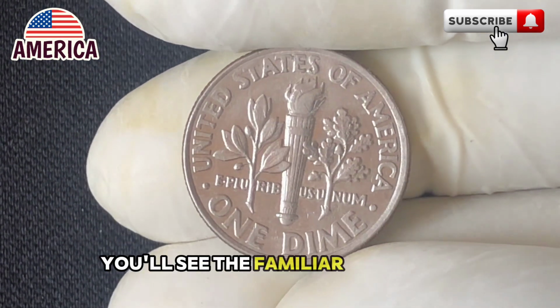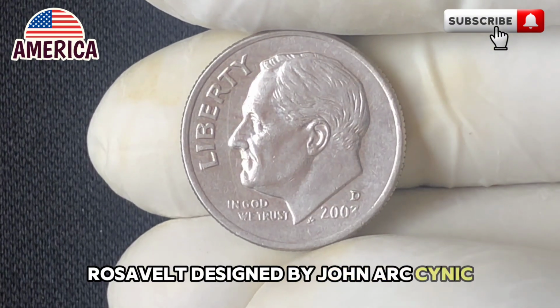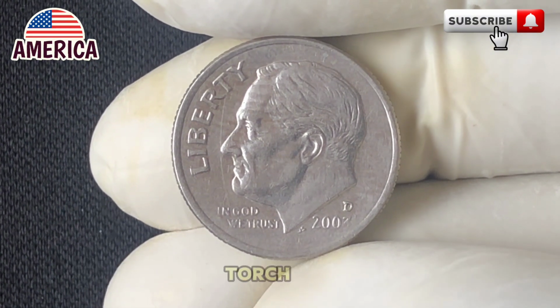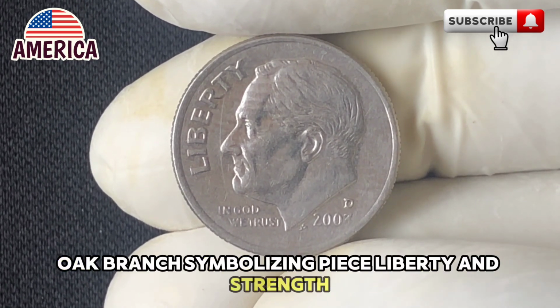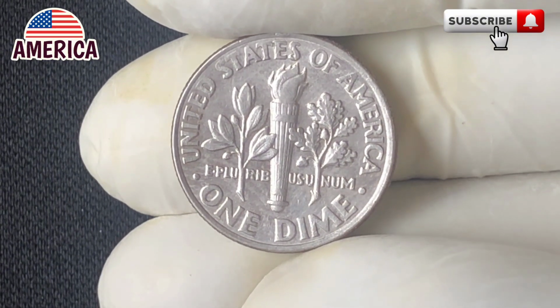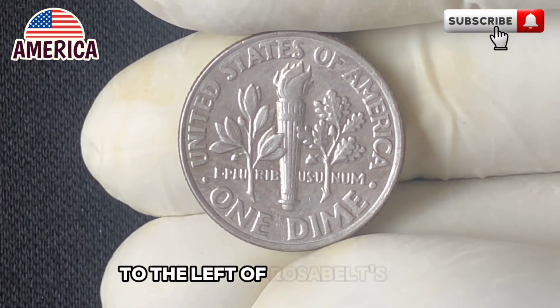You'll see the familiar profile of Franklin D. Roosevelt, designed by John R. Sinnock. The reverse of the coin showcases an olive branch, torch, and oak branch symbolizing peace, liberty, and strength. The 2003 dime was minted in 3 different locations. Mint marks can be found on the obverse side, to the left of Roosevelt's neck.